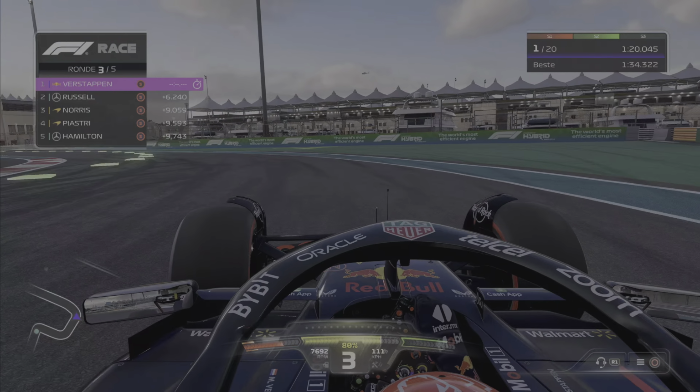Okay mate, this is the final lap of the race. Final lap. Gap to your teammate behind is 11.4 seconds.